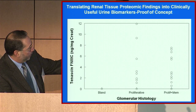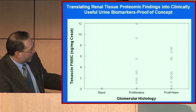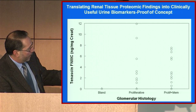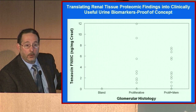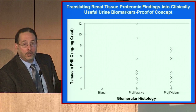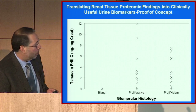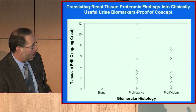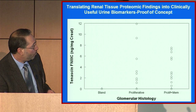This is proliferative lupus nephritis, and this is lupus nephritis that's proliferative plus membranous. You can see here that the tenascin protein is actually found in high quantity in the urine of patients, just like we saw in the tissue. So indeed, this is proof of concept that at least some of these things that we're finding in the LCM tissue do come out in the urine and may be a potential diagnostic marker that can help us follow therapy or diagnose the disease.